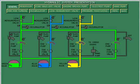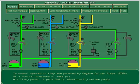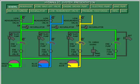There are three independent hydraulic systems: green, blue, and yellow. A ram air turbine is provided in the green system for emergency. A hand pump is provided in the system for cargo door manual operation.